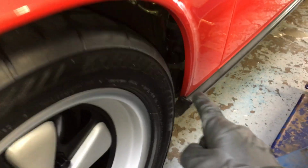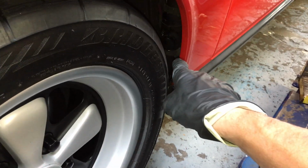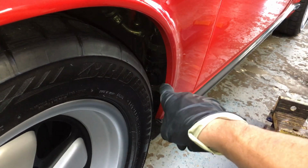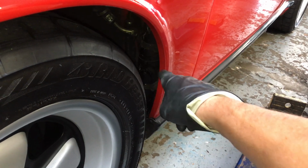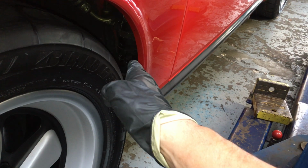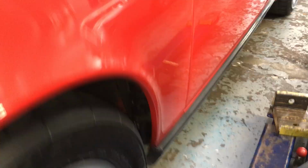And next AC service, when the customer comes back, which with this much hose they always do because it always leaks, the receiver dryer is to be replaced because of the grotesquely over moisture contamination in this system.